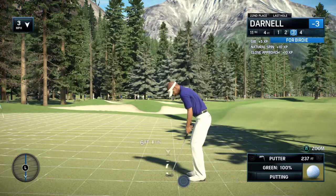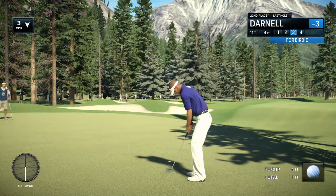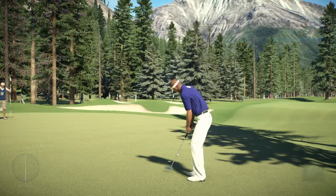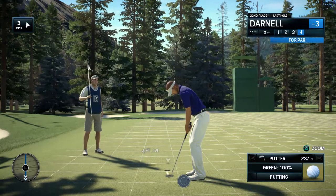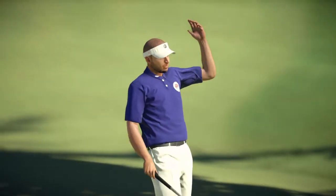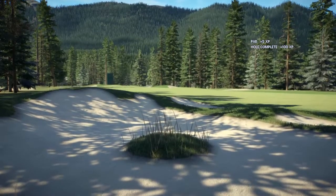Settles in over the putt. Now putt for par. Just a couple of feet. Knocks that putt in for par to stay at 3 under.